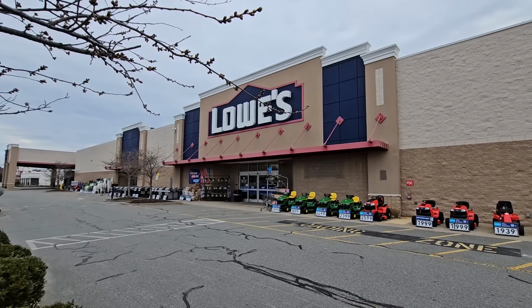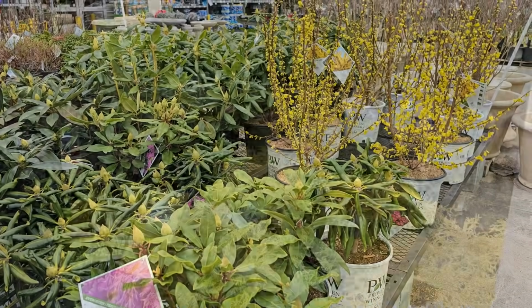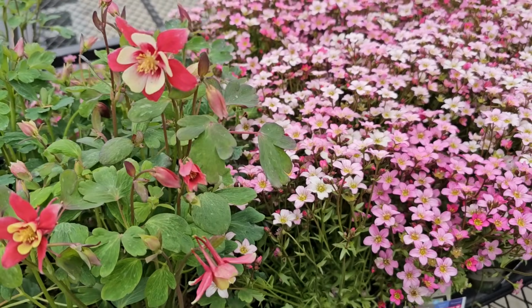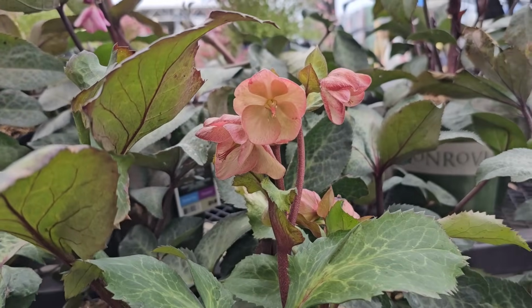Hi, it's Steph, and we're at Lowe's, and they have a bunch of new inventory. Lots of shrubs, flowering trees, as well as perennials. I even found some hellebore. So let's go ahead and take a look at the April inventory at Lowe's.